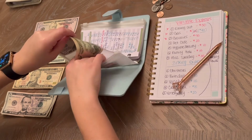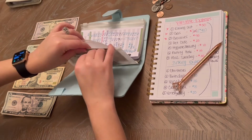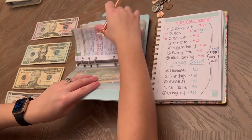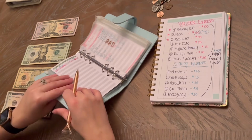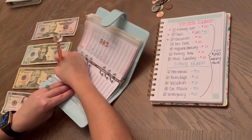You'll also see that I keep coupons in this envelope, and that's honestly just off of my Kroger receipts. I cut off the back of it just for smoothies or the China buffet, whatever, and I do keep those in this envelope. That way, when I reach for the cash, I always remember to reach for the coupon.